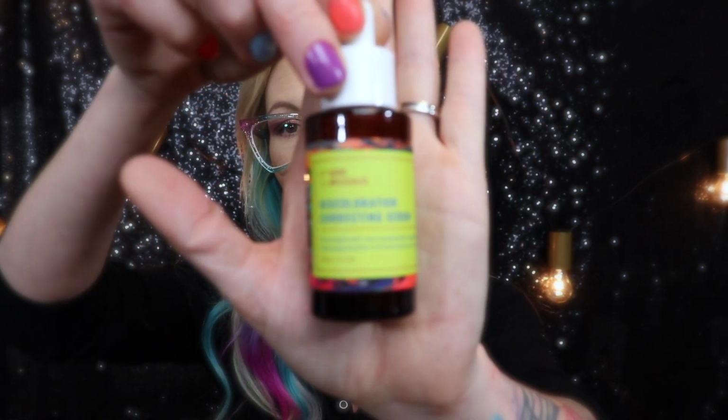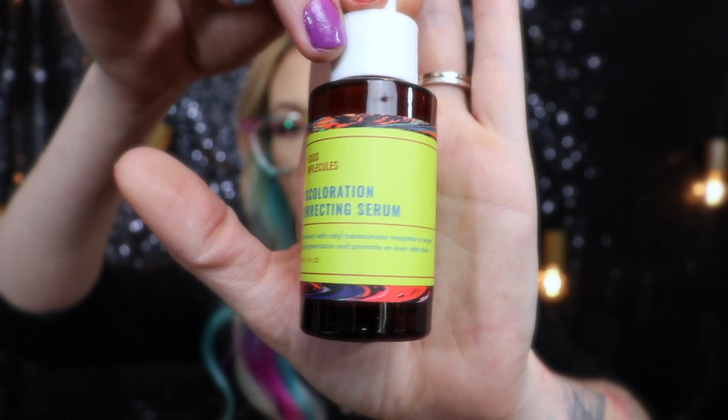Next up, we have something from Good Molecules. It is the Discoloration Correcting Serum, formulated with tranexamate mesylate to target discoloration and promote an even skin tone. Directions: apply on cleansed skin, allow to fully absorb before applying additional serums, and so on. This retails for $12. This is what the bottle looks like. I haven't tried anything from Good Molecules, so I don't know. I don't really have too many discoloration spots in my skin. I don't know if I'll use this or not. I'm not gonna open it just in case I want to pass that along.